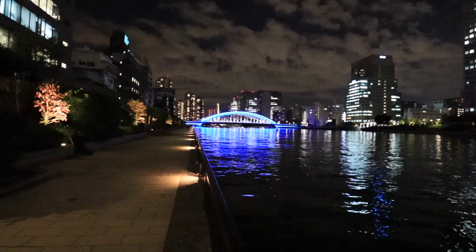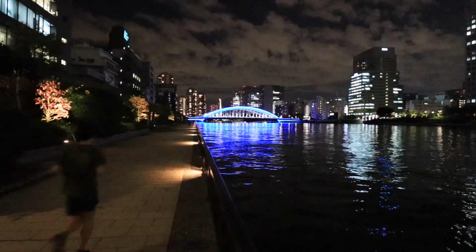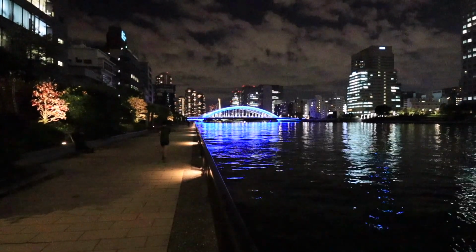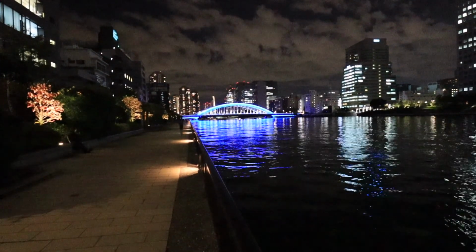For this shot of Eitai Bashi, or Eitai Bridge, I'm thinking I can use the terrace along the shore of the river as a kind of leading line. This shot will be for 1 minute and 10 seconds, aperture f22, ISO 100.